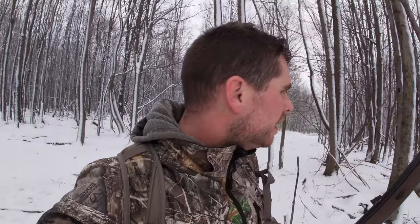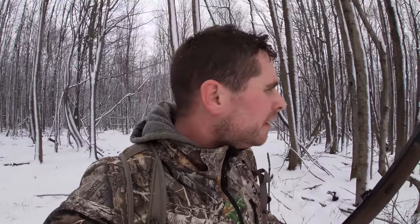Boy, I had deer running everywhere in here. There was a ton of them, at least 20 of them that crossed the field up here. So I tried to sprint up the food plot to where I could see the field and maybe get a shot at a big doe. That was too late. They were already across the field by the time I got up here.